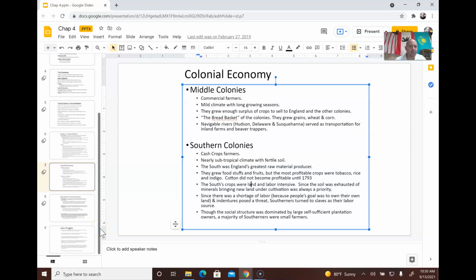The other piece to this, right, is that in the southern colonies you have this fertile soil that's producing a lot of tobacco and a lot of other goods, a lot of indigo and rice. But the problem is that land towards the coast is owned by a lot of the wealthy families. And for a poor farmer, a newly freed indentured servant, they could not afford land near the coast. So they were forced to go inland.